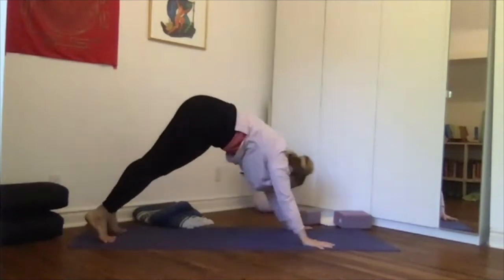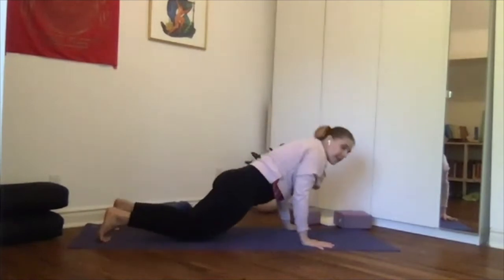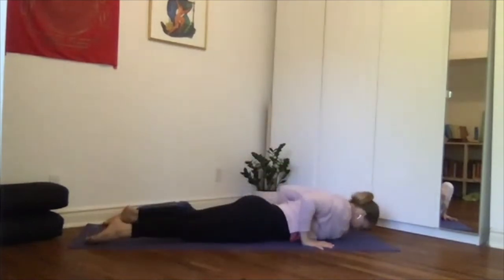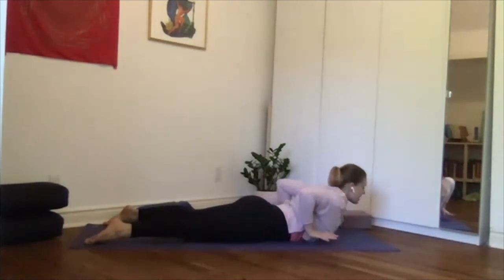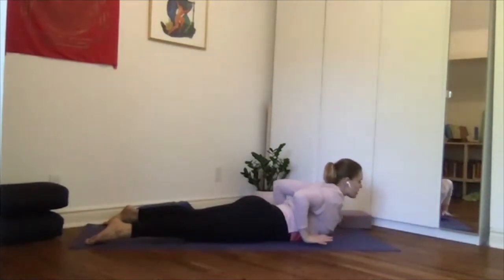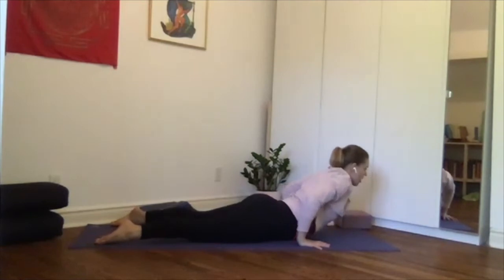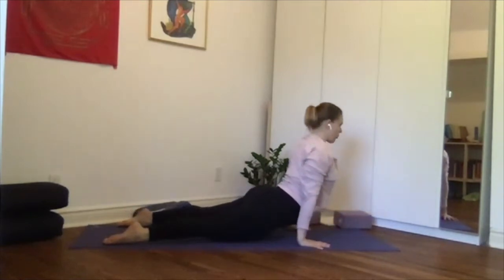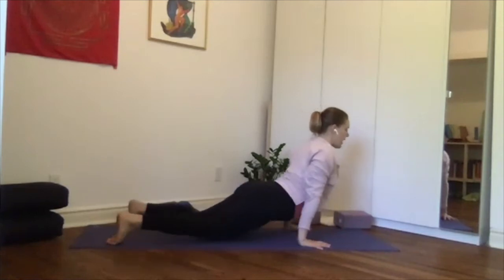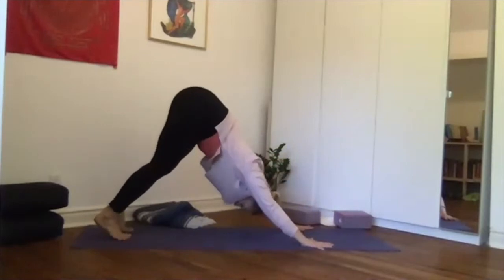Inhale, coming forwards to plank and pause. Taking the knees to the floor, exhale to lower all the way to the belly. Keeping the hands where they are. Inhale, baby cobra. Hands lift, elbows draw in, hands draw back. Taking the hands to the floor, pulling your breastbone through your arms, any amount, maybe into upward dog with the gaze forwards, and then knees down, toes tuck under, downward dog.